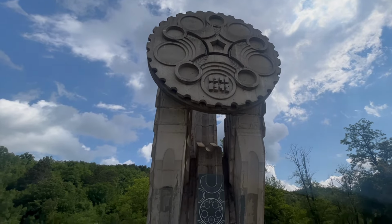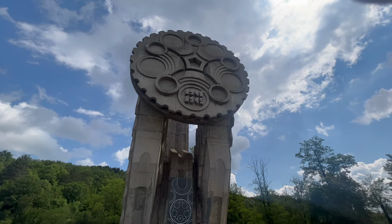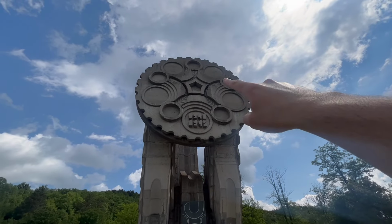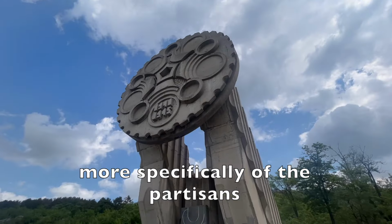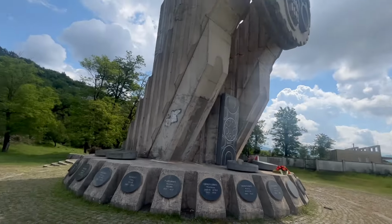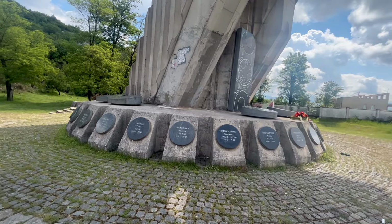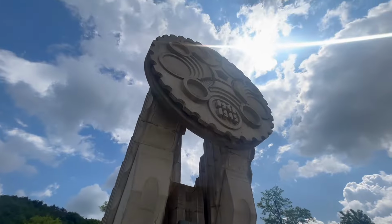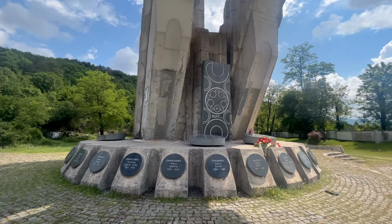In terms of the art of the monuments, I'm not really an art person, so I'm not here to tell you what these things represent, but some common themes through all of them is you can see obviously the star there, the five-pointed star, which was the symbol of the Yugoslav Communist Party. And some other themes that you can find in all of these monuments, in addition to commemorating the fallen fighters and the victims of fascism all throughout the former Yugoslavia, is this idea of a rebirth and the building of a new country out of the ashes of World War II.